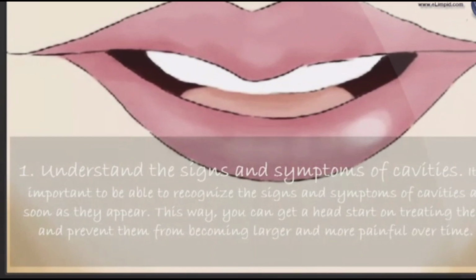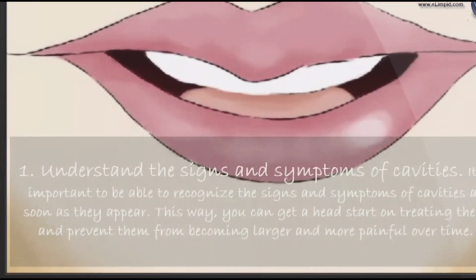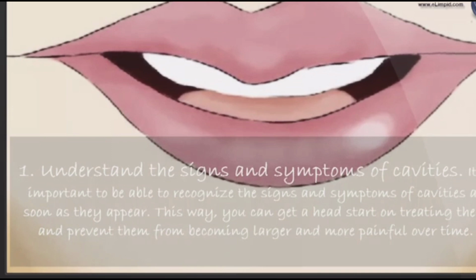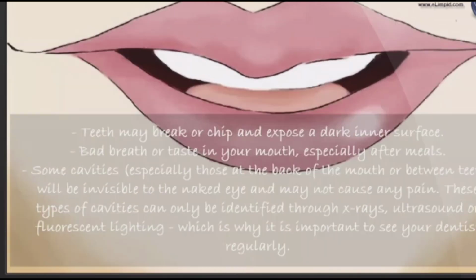Some cavities, especially those at the back of the mouth or between teeth, will be invisible to the naked eye and may not cause any pain. These types of cavities can only be identified through X-rays, ultrasound or fluorescent lighting, which is why it is important to see your dentist regularly.